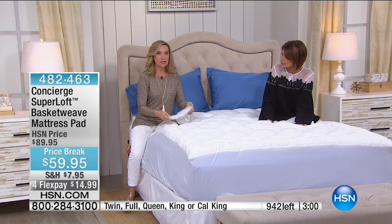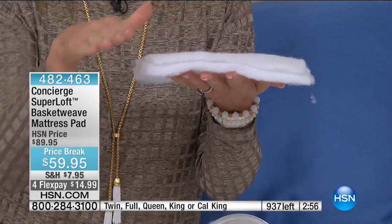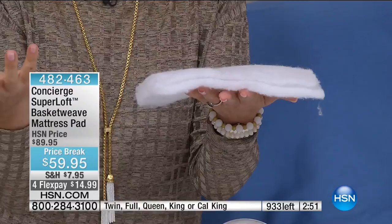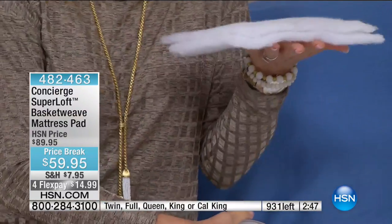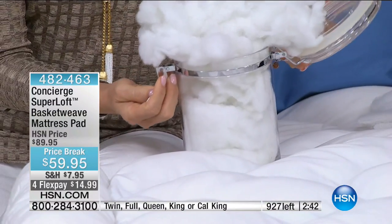We don't do that. When you get your mattress pad home and you open it up and you go, wow, it's really not that thick. This is why. A lot of them have that batting inside. It's then stitched through. In fact, most mattress pads have about 12 ounces of fill per square yard. Let's talk about Super Loft. Super Loft, we use a loose fill and we use a lot of fill.